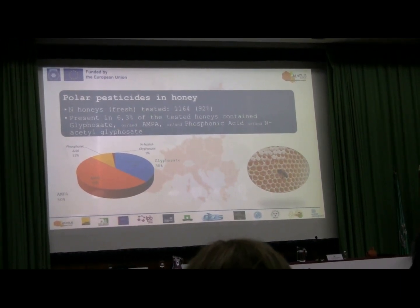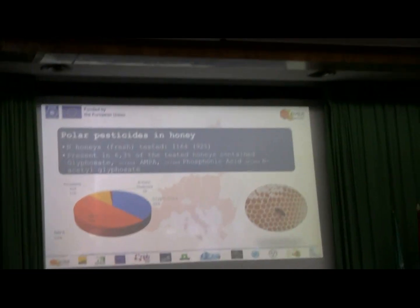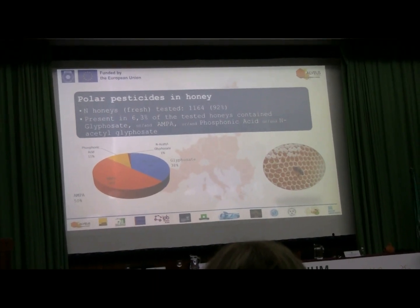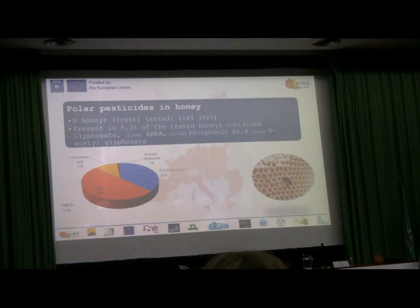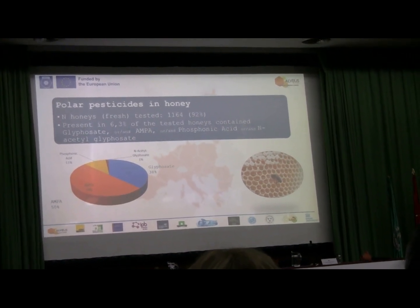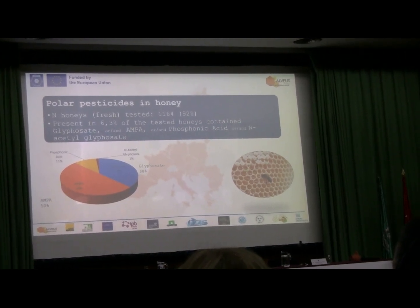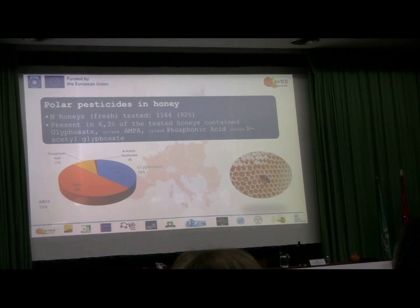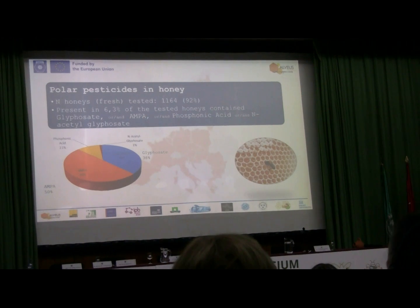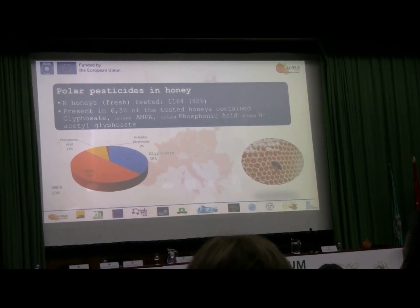In this case, most of them were glyphosate and AMPA. AMPA is a residue of glyphosate, so you can put it together and then you see that about 80% of the honeys of this 7% has this glyphosate and its metabolites. And about 11% doesn't have it. So that's what we did find, and it's in line with the other results that were made on this field.